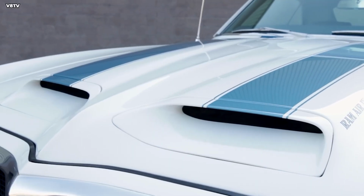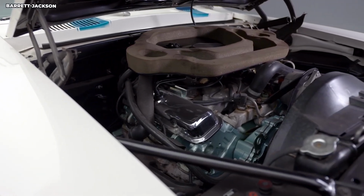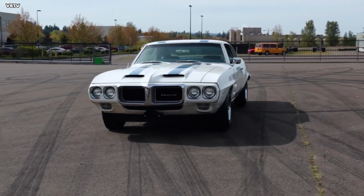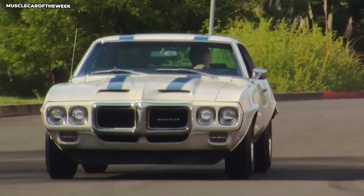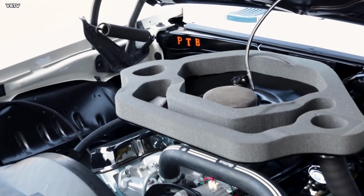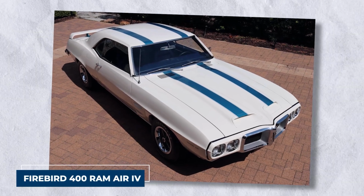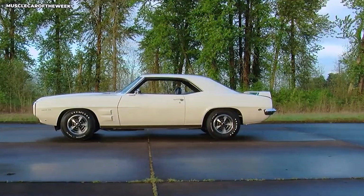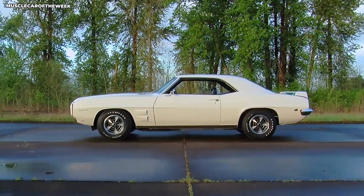The hood scoops are not just for looks. They pull in air to cool the engine and boost power. The front end has a special shape that helps with airflow. To explain it clearly, fastness in cars is about how quickly they can speed up and how strong their engines are. The Firebird 400 Ram Air 4 is fast because it can get to high speed quickly and does not take long to finish a race distance.